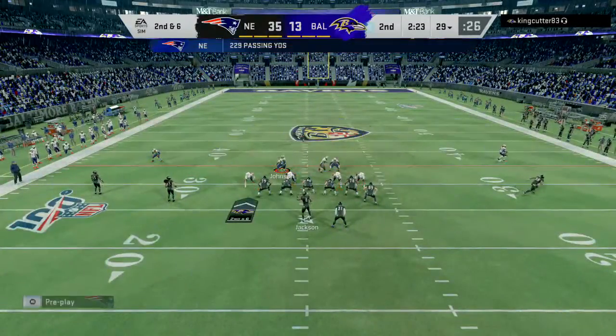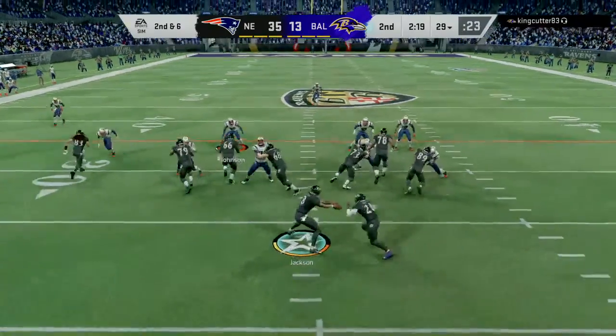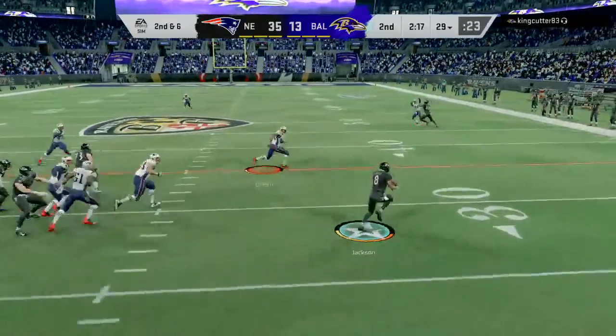Yeah, give him 4 yards there. It'll be 2nd and 6. Jackson, option right.